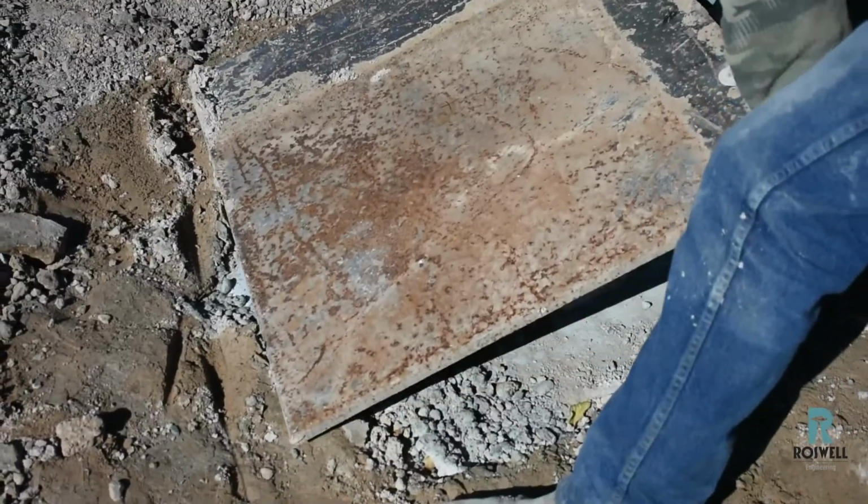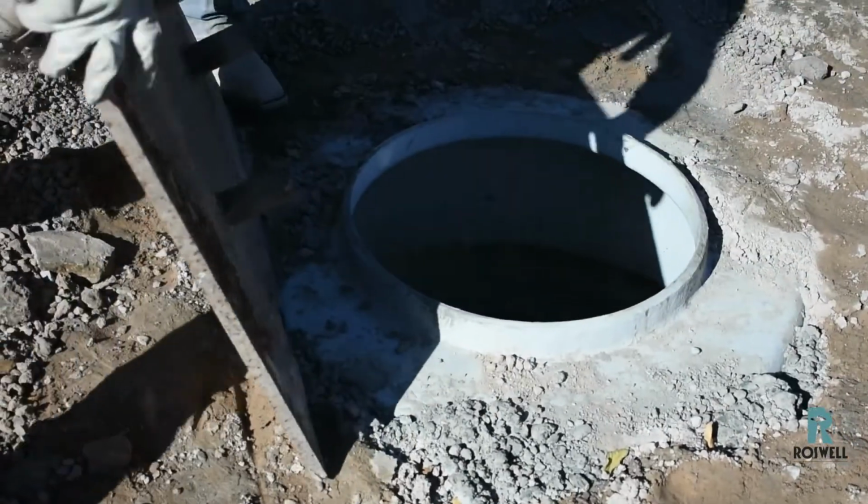So the manhole collapsed. We basically had pipes coming in with no manhole, which we had to hurry up and form a manhole and build it. That was done recently, opening up the bridge October 30th.